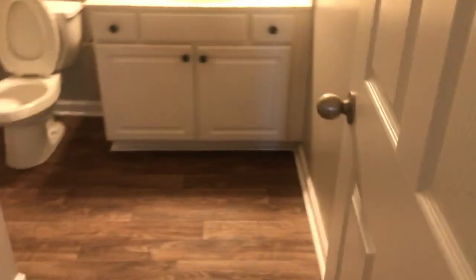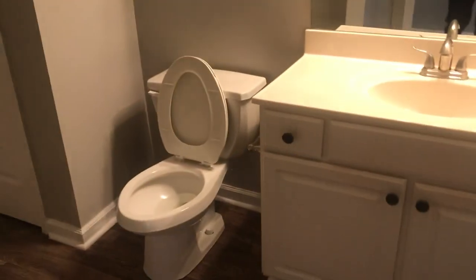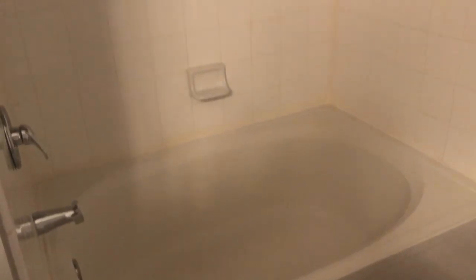All right, and then right across from the guest bedroom, you have the guest bathroom. And of course, another garden tub. And you have a linen closet right here. Your towels and bathroom accessories. Okay.